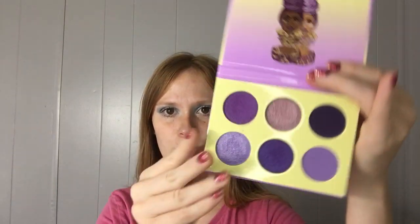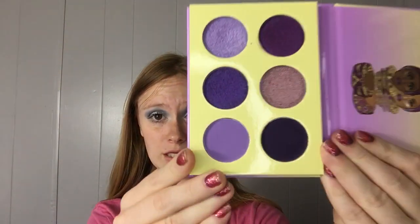Okay, moving on. Just grab another stack of palettes. Alright, oh, hair. Next is the Juvia's Place The Violets. This is gorgeous. I love purples. Juvia's Place has some really amazing shimmers. Like their shimmer formula is just spot on. The mattes, I personally am not the biggest fan of. I don't think they're very easy to work with, I guess you could say. But the shimmers though, like, that's gorgeous.